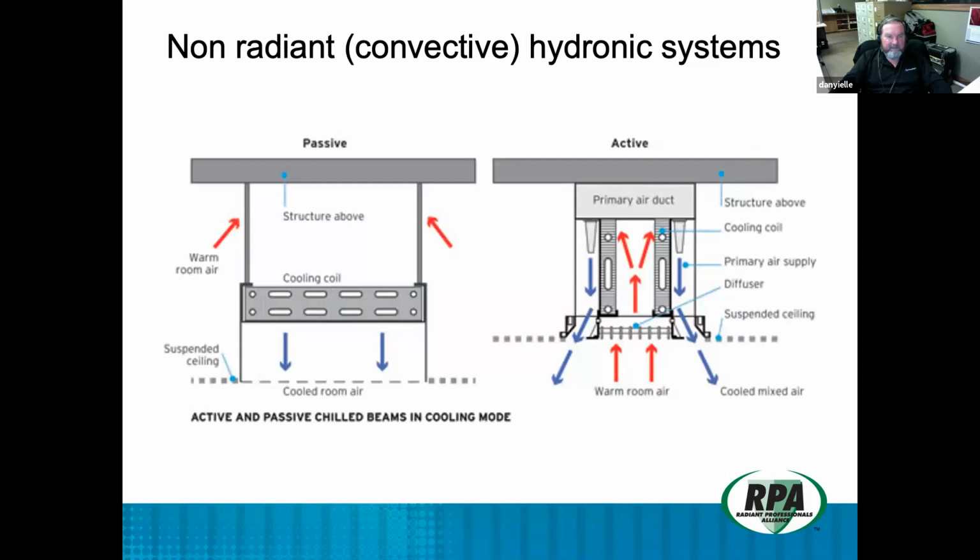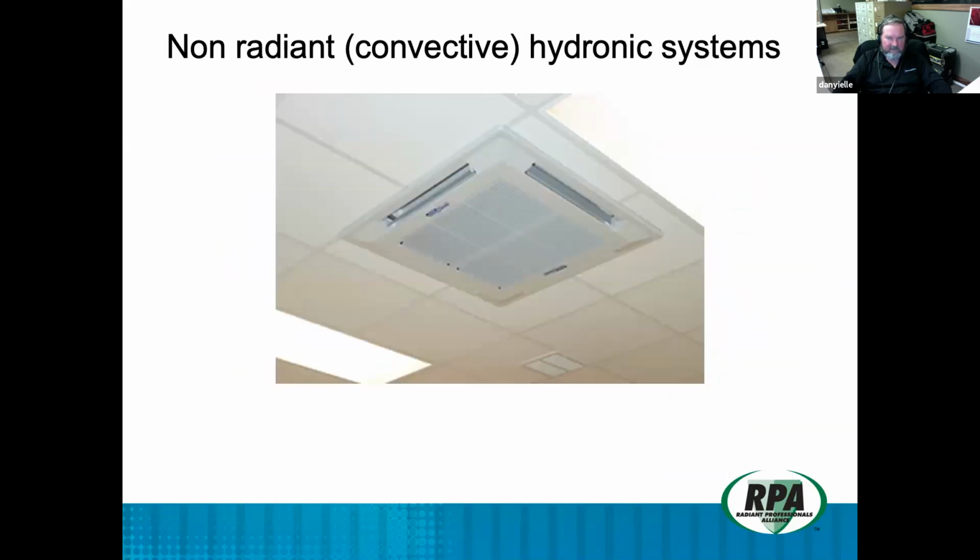Then we have non-radiant convective systems with a coil that's essentially mounted at the ceiling, and they can be in either an active or a passive application. In the case of an active, they actually have a blower that's circulating room air through that whole unit. So you get substantially more BTUs of cooling out of a forced system than you would through a natural convective system. And then we have some additional ceiling bling. This is a single blower that basically has directional vanes that you can direct the air kind of out 360 degrees at 90-degree angles from the central point.